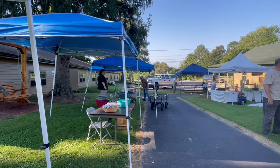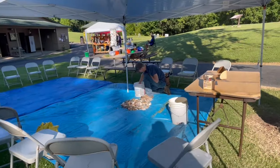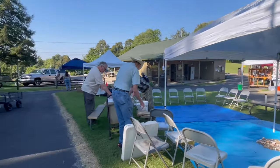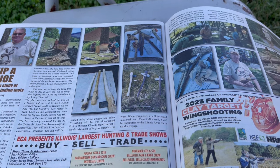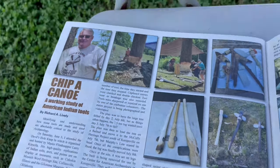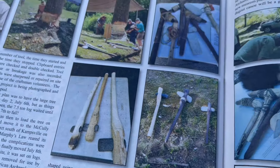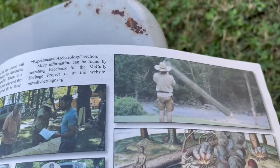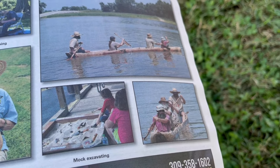So as you can see, people are just coming in and setting up. These guys are setting up to flint nap. One of the fellas that is here flint napping today was featured in a magazine where he and a few other guys made a whole canoe with primitive tools. So he is here today to flint nap, and it shows pictures in his magazine of the tools they used and doing it all, and that's what they make out of it. And then it shows the canoe they made and actually them going in it.